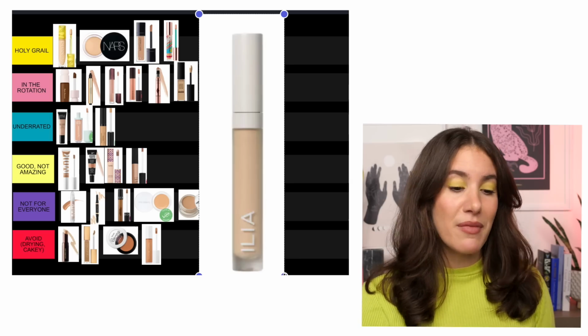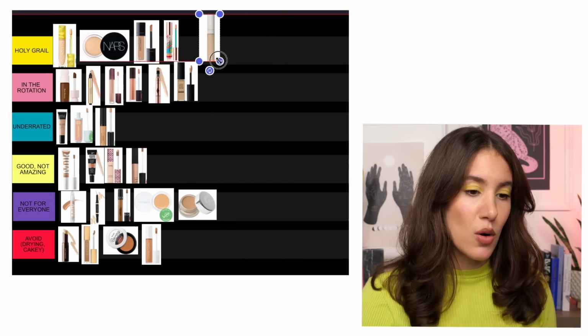It's a light to medium coverage, so I can wear this on my no makeup days, and it really doesn't blank out my face. It just adds that perfect amount of coverage to cover up what I want to cover, but it still allows some of my natural skin to show through, so it still looks very, very natural. But I can still wear this on my full coverage days, no problem, and it blends beautifully with a full coverage foundation. So this is definitely one of my ultimate favorites. It's a holy grail for me.